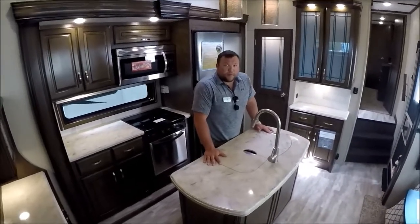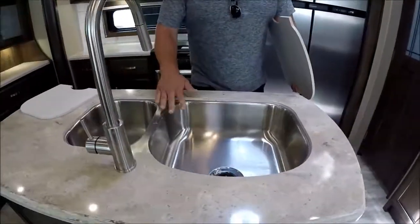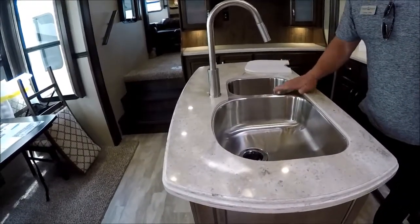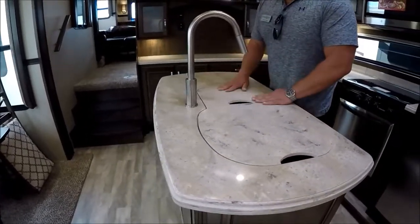Let's show how big those sinks are. So that's unique. Yeah, we've got 70-30 sinks, so plenty of room in here to wash your pots and pans. Plenty of room here to dry them, or vice versa. When you're not using the sink, that's the countertop space. Gotcha.